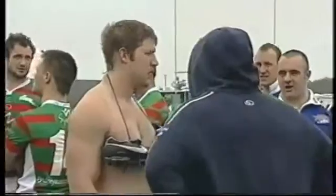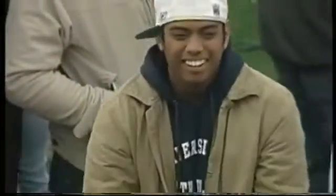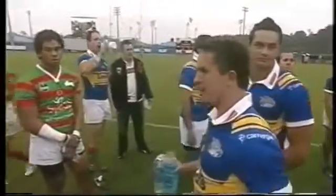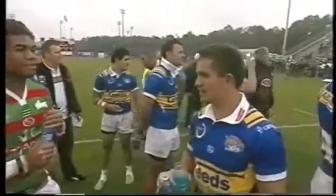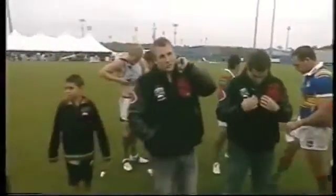Well, the trip back for Leeds. The bulk of the squad go home tomorrow afternoon, but we do know that Kevin Sinfield, whose wife Jane is expecting at any tick of the clock, will get on the first flight available out here this afternoon and will be on his way home, the captain of the Leeds Rhinos. So his last duty is to accept the trophy.